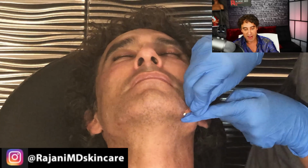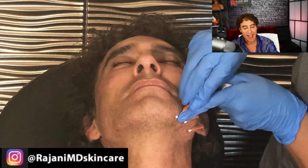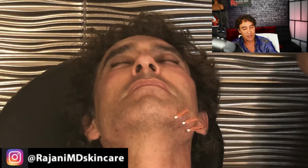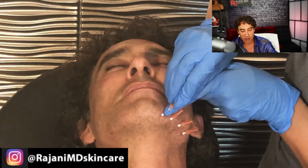Again, this is all advanced stuff, but I've done this over many years, and there is data and papers on it as well. And here you can see when the threads are going in, she's placing them at the exact depth. Not too deep, obviously not too superficial. A lot of these threads are blue in color. You see the white portion there by the hub of the thread. That's the sponge. Very important that the thread engages when it goes in.